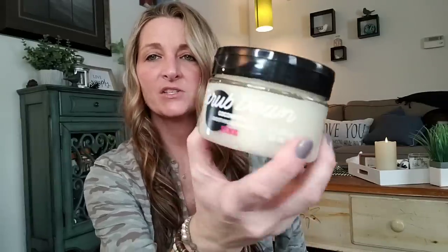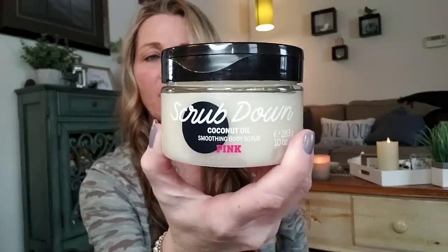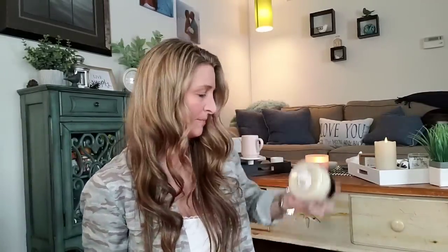And then the next thing I picked up is some of this Scrub Down coconut oil. It's a 10 ounce jar and it's a smoothing body scrub. So you get all that dead skin off and then put some of the body cream on and you'll be all good to go. This retailed for $18.50. Now remember, this is 75% off, so just take 75% off of that. I bought a few of these for my girls for Christmas and I did not get it for the price that I paid today. It retailed for $14.50 and I think I paid like $3 maybe.